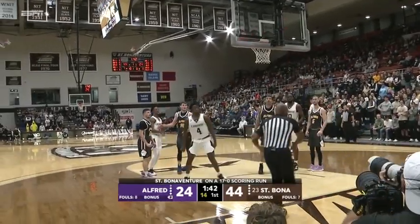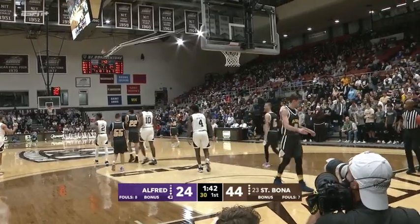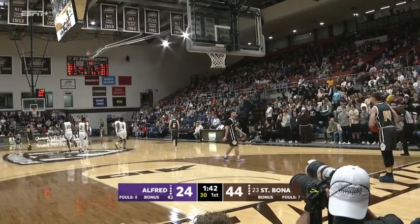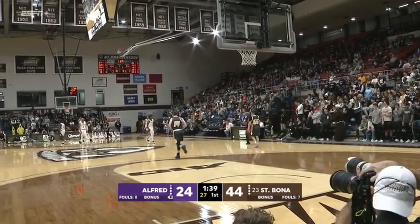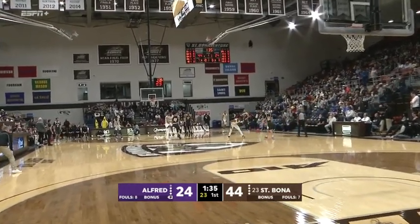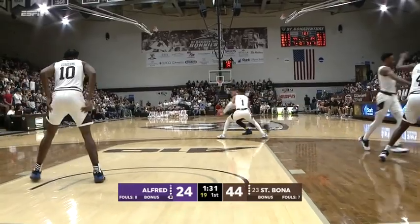Linton Brown drives baseline and a whistle. I think they'll say Brown stepped on the end line. So the Bonnies are up by 20 as we approach halftime. You wonder going into the second half how much you'll see of the 3 of the 5 starters that dress tonight.